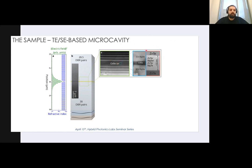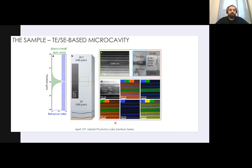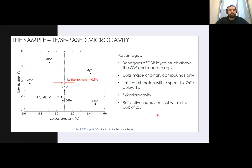DBRs are made of zinc telluride and a multi-component alloy. And here I show that the quality of the sample is very high because we can observe intermixing of the elements between the layers. So there are several advantages of this system. For example, band gaps of the DBR layers are much above the quantum well and mode energy, so we avoid parasitic absorption. And what is very important, the lattice mismatch in the system is very low.